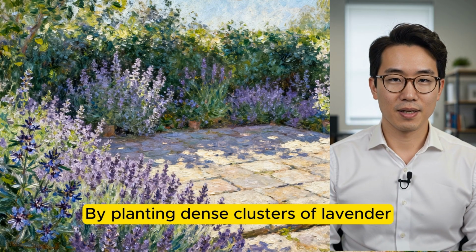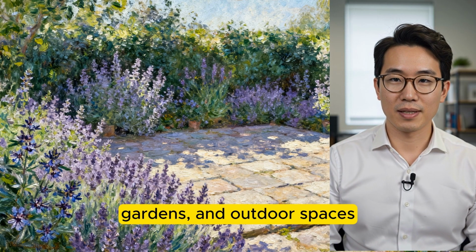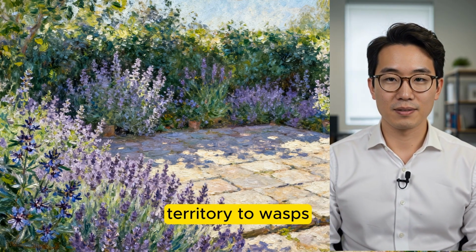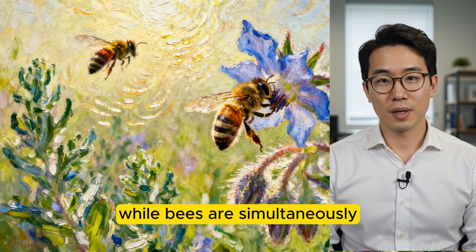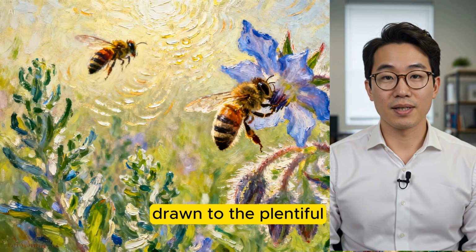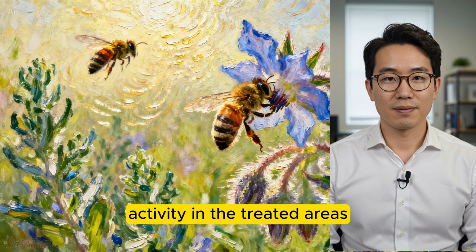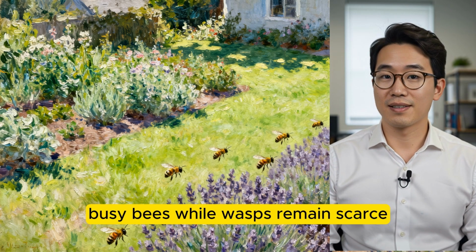By planting dense clusters of lavender, borage, and catmint around patios, gardens, and outdoor spaces, you form a scent barrier that signals inhospitable territory to wasps. Aromatic oils saturate the air, disrupting their olfactory receptors, while bees are simultaneously drawn to the plentiful nectar and pollen, dramatically boosting their activity in the treated areas. The result is a garden teeming with gentle busy bees while wasps remain scarce.